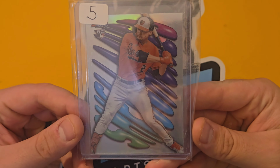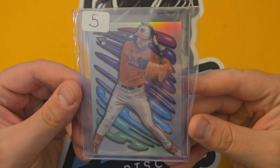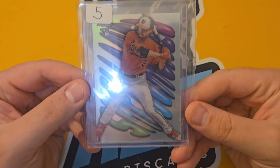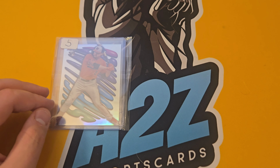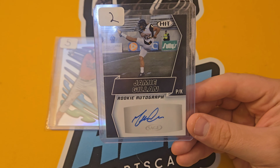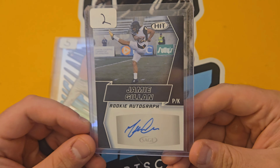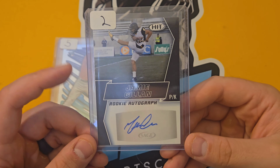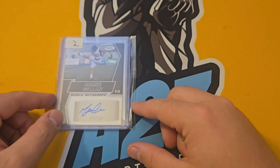Starting off, we have the Gunnar Henderson rookie card. This is from Bowman's Best. This is the Sheesh, the Sheesh little insert. Very cool. $5 price tag on that card. Beautiful. Those can be selling for pretty good. We have a Jamie Gillan, the Scottish Hammer, the punter for the Giants. He started his career with the Browns, but then he came down to the G-Men. You don't see his autograph often, so I had to pick it up, being a Giants fan.